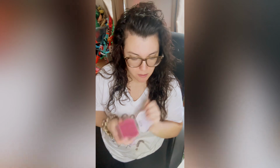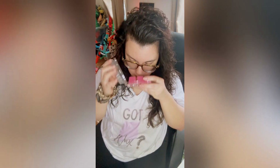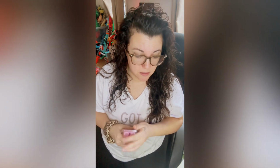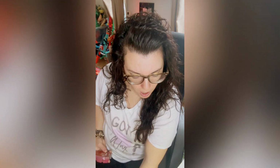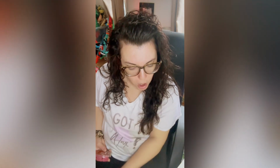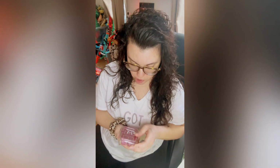Okay, cinnamon. I'm assuming this is cinnamon and mint. Oh, yeah. That's powerful. That's strong. But I like peppermint, so, but it's very strong. It's warm, earthy cinnamon and spices melted with a cool brush of crisp peppermint. That's strong. That's going to be a long-lasting fragrance.